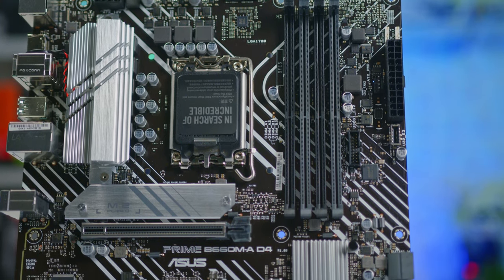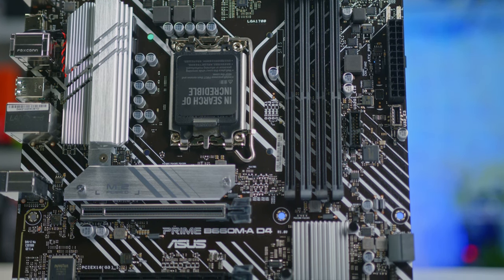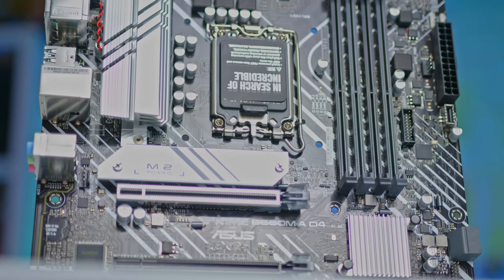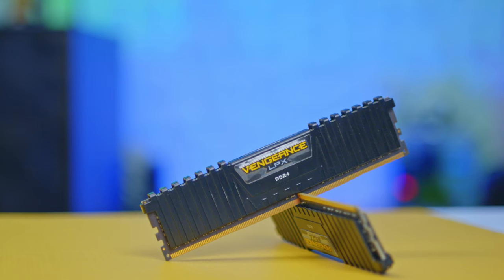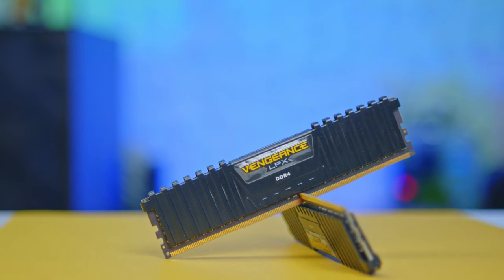In terms of their gaming lineup, it falls under the Tough Gaming and the Premium ROG series, and delivers a good feature set at very competitive prices. This came in $50 cheaper than the Aorus MATX option. It's a DDR4 board, so I got a 16GB kit of Corsair DDR4 3200MHz Vengeance LPX RAM.